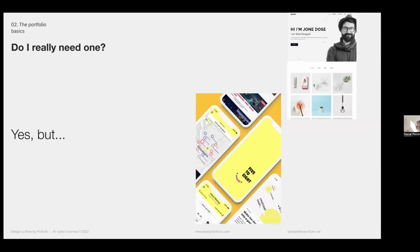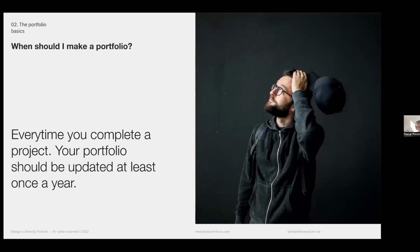Depending on your role and where you are in your career, you're not going to be presenting your portfolio in the same way or the same aspect of it. And we're going to talk about those things.